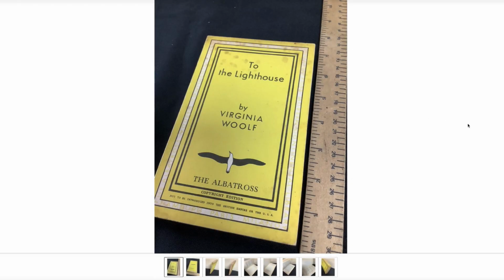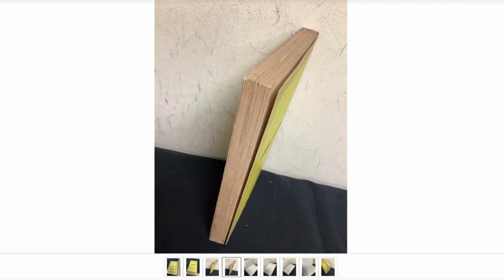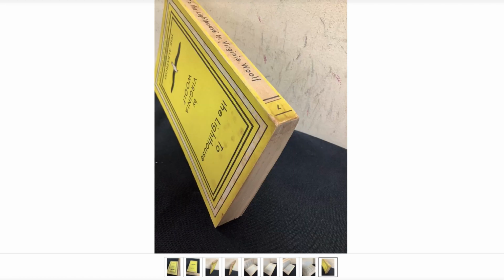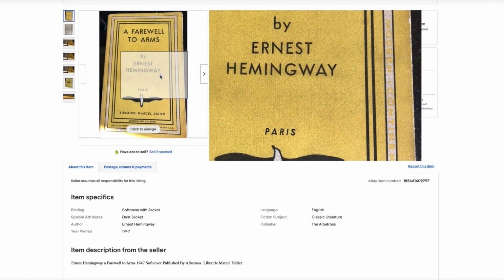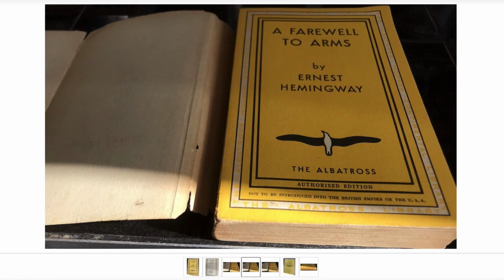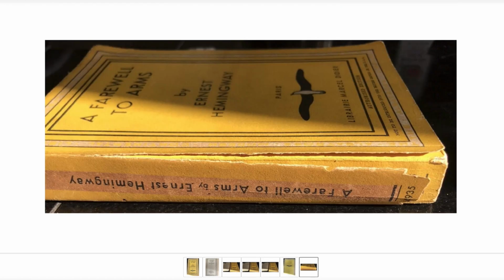Here's one which isn't a crime one, it's To the Lighthouse. Bit of a classic though. It is a very early Albatross as well, I seem to remember. Yeah, like number 7. So Virginia Woolf's To the Lighthouse, but just a light fiction title rather than crime. So not so collectible, but £17 all the same. And here's another classic, A Farewell to Arms, Hemingway. This one's got its wrapper. All the early Albatrosses came in dust wrappers, so look out for those. And that one went for £15.